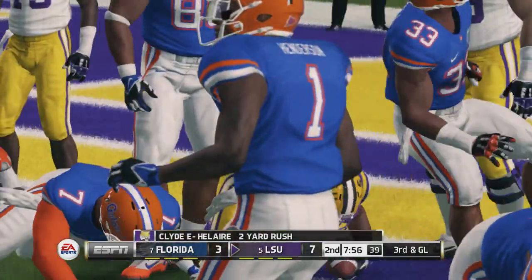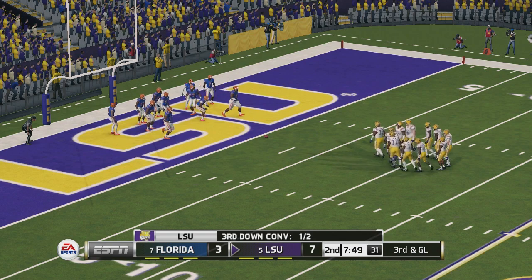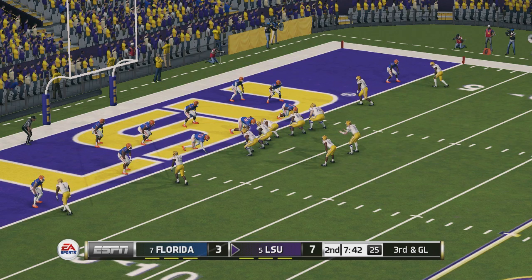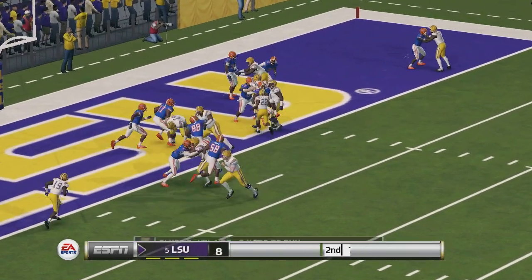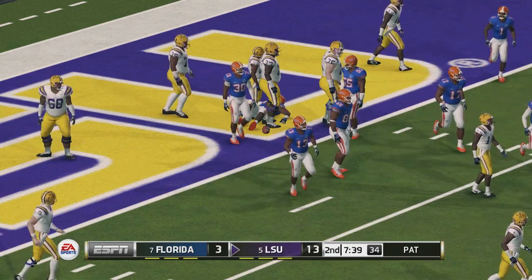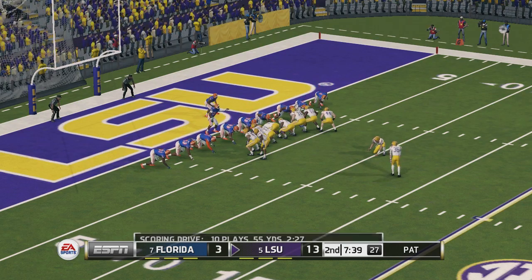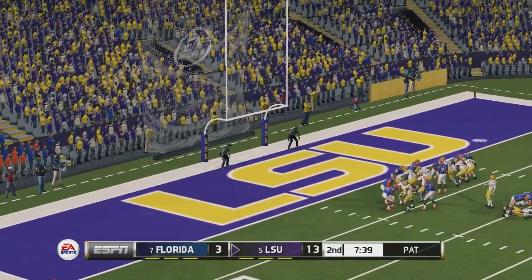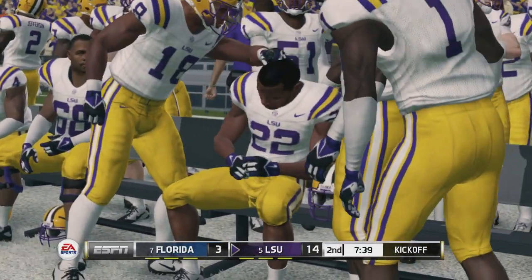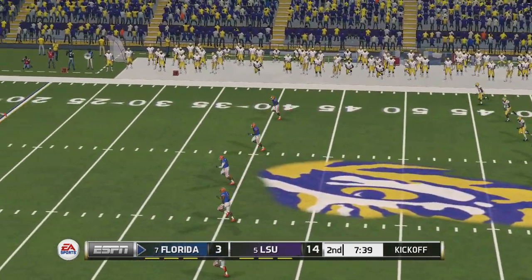Brought down just outside the goal line. This is the 10th play of this drive. Hits the PAT. A 10-play, 59-yard drive, and that's good for a touchdown. Brad, I thought the offense did a really nice job of mixing up the play calling on that drive. I thought the defense was on its heels most of the drive because of the versatility of the offense.